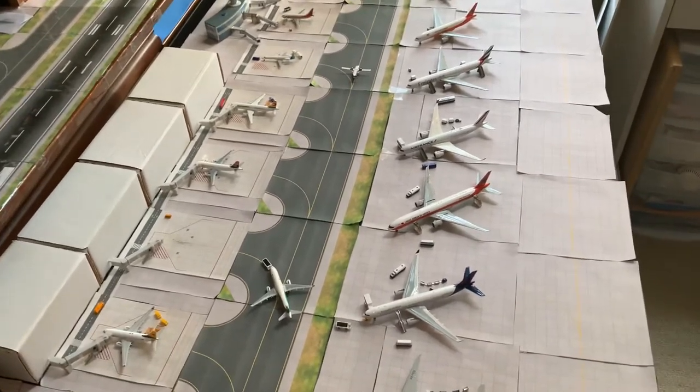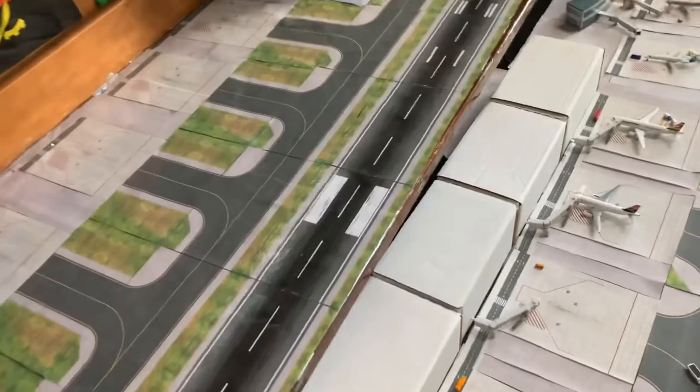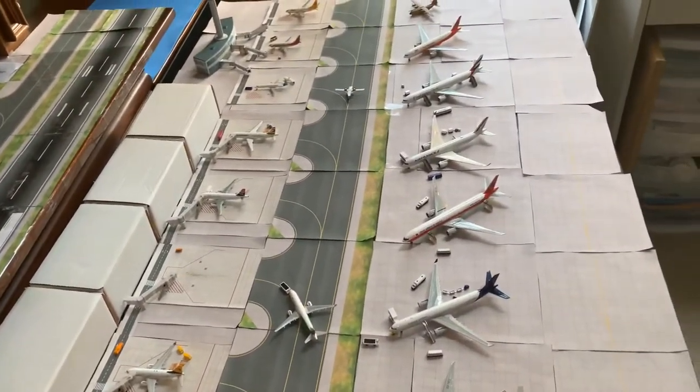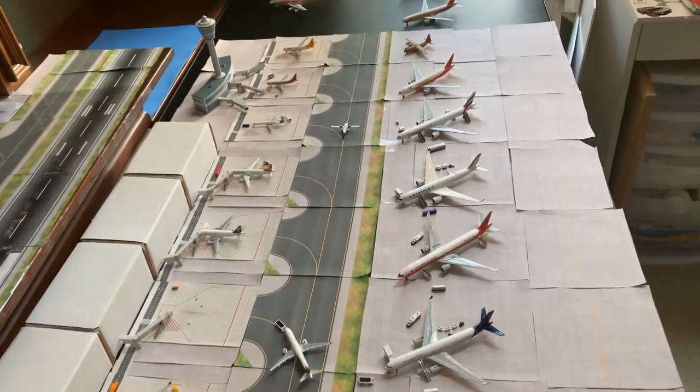Next update, you actually will see the Coastal Libyan Airport, which is on this map right here. That'll be the next update that you see with, again, two new models for that airport update as well. So without further ado, let's get right into the video.